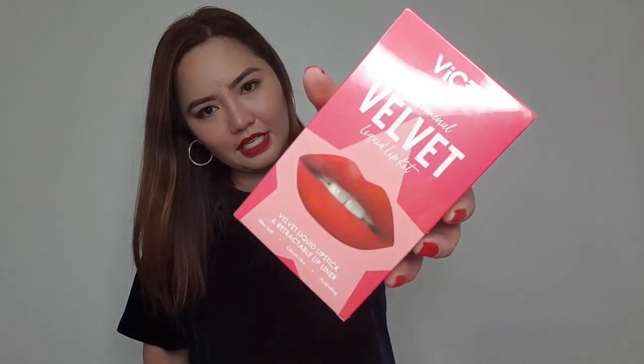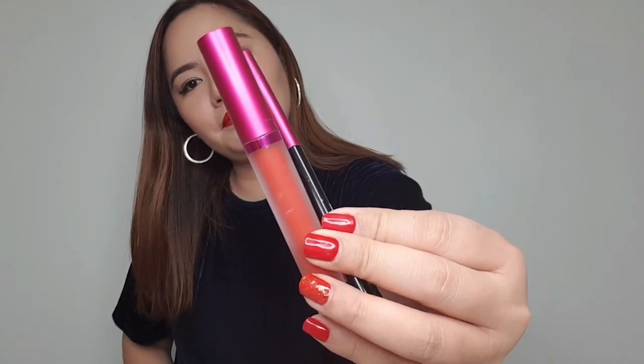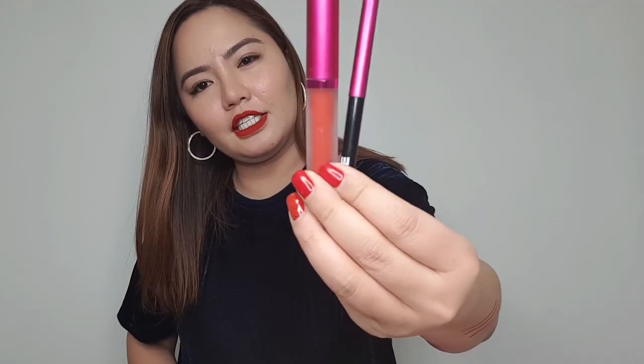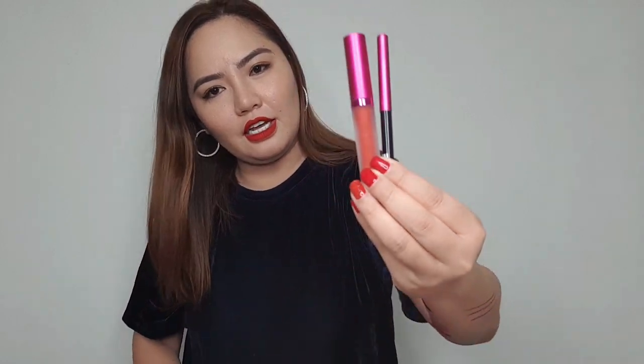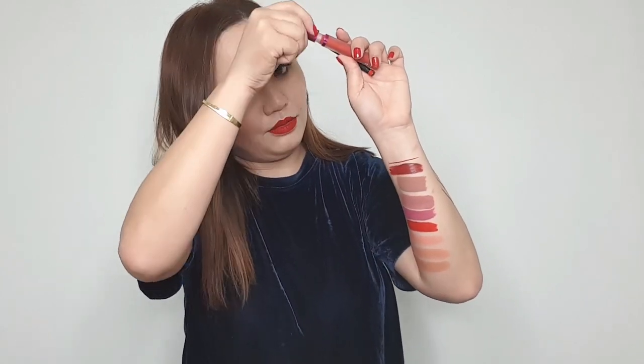So, i-open natin siya. Ito kasi siya mas lighter na red. The difference is that I think mas lighter siya. Kasi tingnan mo, mas lighter red siya compared sa Zelabu. So try natin siyang i-swatch tabi ng Zelabu.